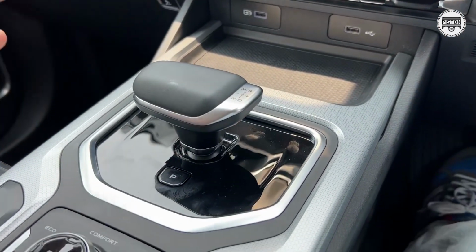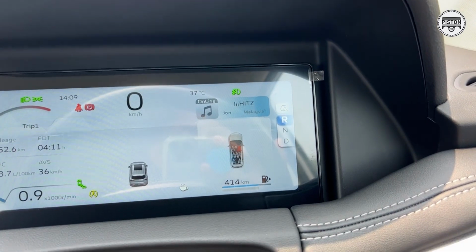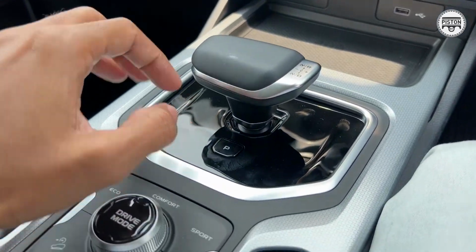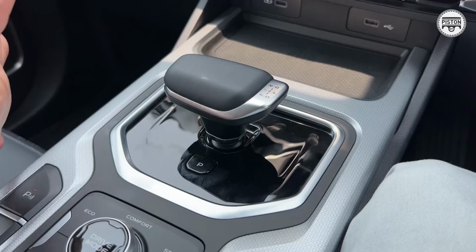And now if I'm in D and I want to go up to R, I have to push it up twice for it to go to R. Yeah, so that I think is unnecessarily complicated, but the good thing is there's a P button here, so I just press this to go to parking.